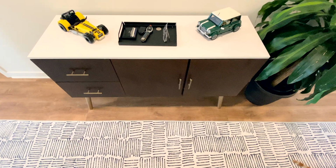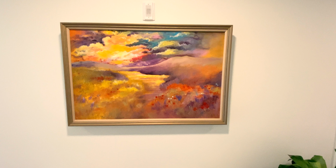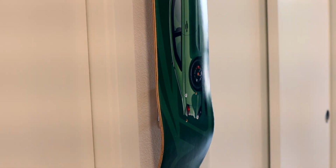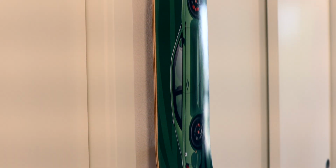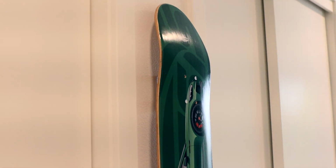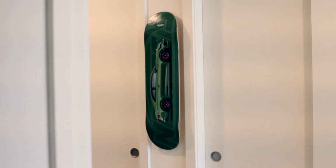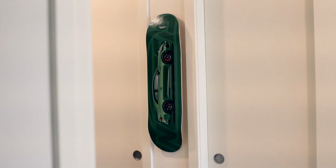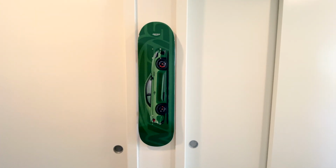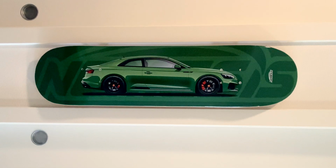One of the things that I really wanted to do with this home is fill it full of art, and so this first painting here is one that my aunt made for me, and then across the hallway from the painting is actually the skateboard deck that's also from Motive Artwork. It was a collaboration with Nemesis, and I just love artwork, and I'm also a huge car fan, and so kind of one of the core themes that you'll notice running throughout this entire home is the collection of art, but also the collection of car themed things.